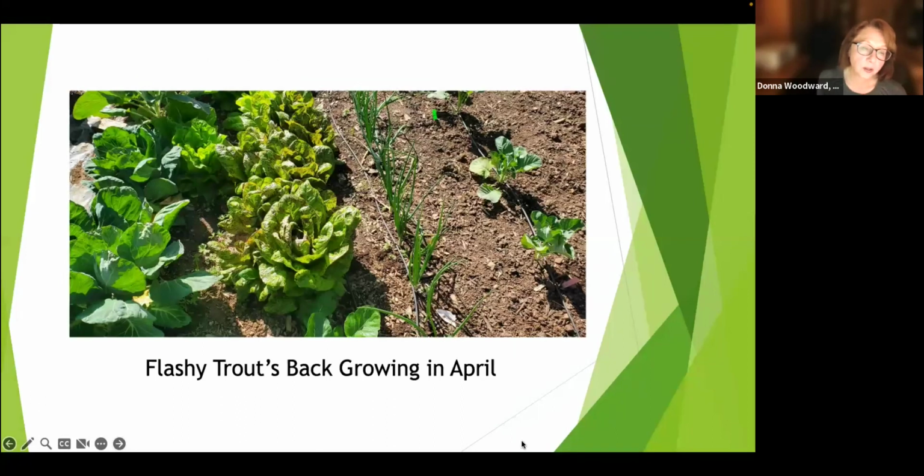Here's some Flashy Trout's Back growing. This is not from the trial. This was a year later, but I wanted to show this picture because it shows it starting to form a head. A Flashy Trout's Back does form a kind of a pointed head. It's larger than Little Gem.